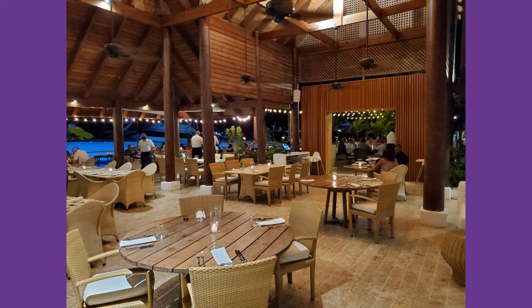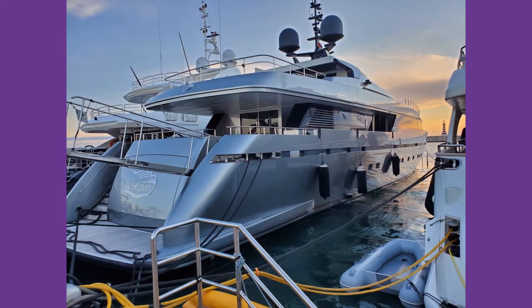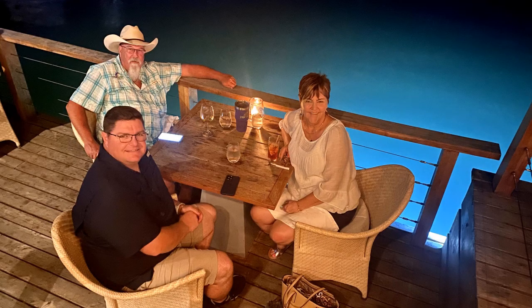Yeah, so many options. And La Casita, let's start with the first place we ate, La Casita, which is located in the Marina. And some of the largest yachts we've ever seen, y'all. It is unbelievable. We sat right by the water and watched the yachts come in, and people guide them in. It was a great evening, and the food was wonderful.